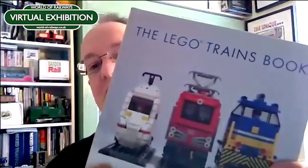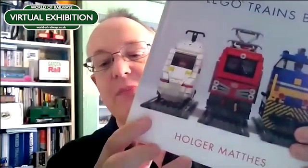When I was a child, I loved playing with Lego, and I loved my Lego train set with its blue track. But I moved on, I built bigger Lego things, and then I moved on to different types of train sets. A real surprise was a few years ago, suddenly this book turned up, the Lego Trains book by Holger Mattis. Now, Holger is on the line with me today to have a chat and tell us all about Lego Trains.